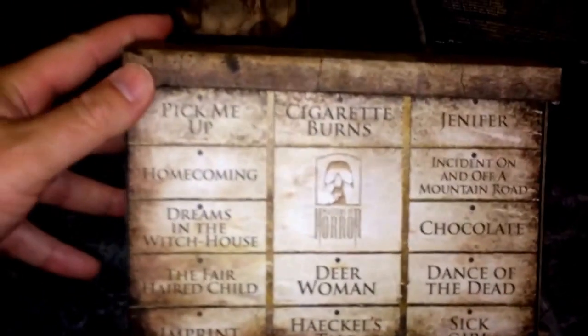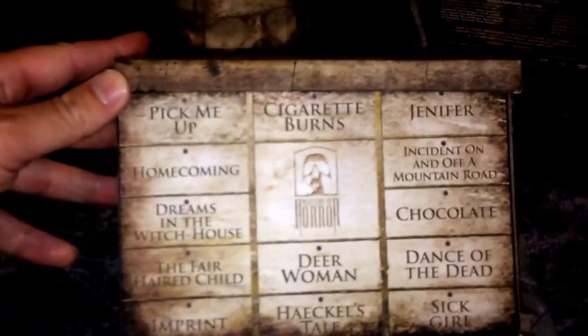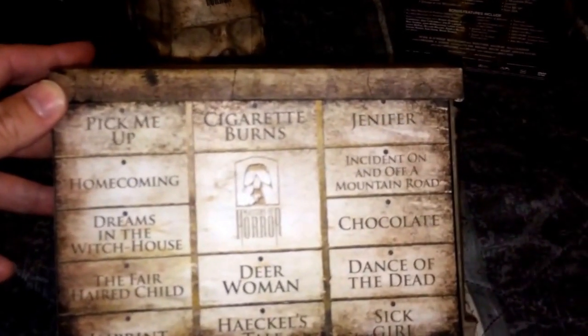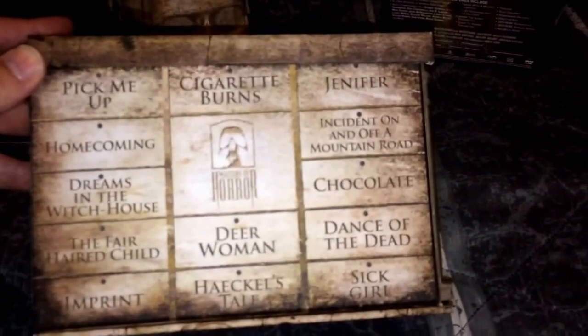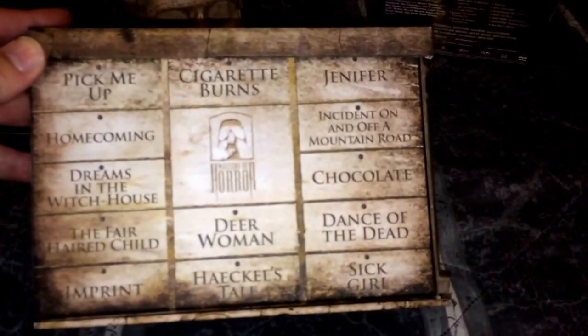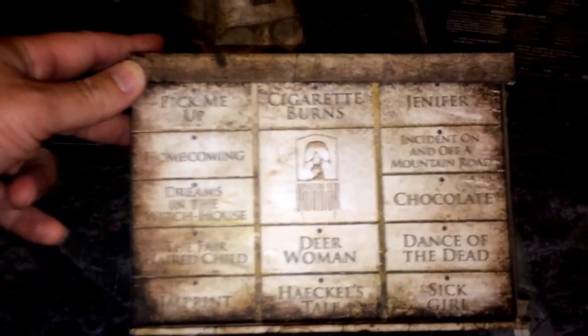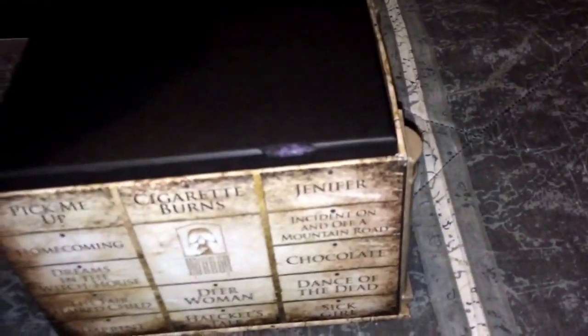Okay, I'm back, and I averted a crisis, I think. But these are the films that you get in this box set. You have Pick Me Up, Cigarette Burns, Jennifer, Incident On and Off a Mountain Road, which was my favorite in this box set, Chocolate, Dance of the Dead, Sick Girl, Haeckel's Tale, Deer Woman, Imprint, The Fair-Haired Child, Dreams in the Witch House, and Homecoming. And like I said, it comes in this mausoleum here.